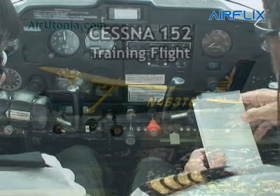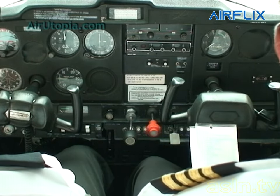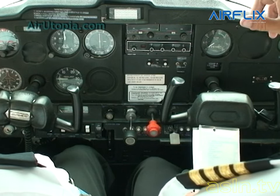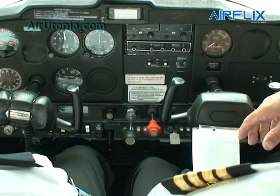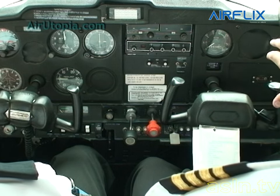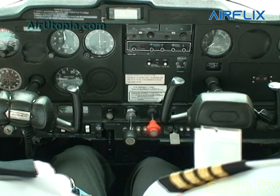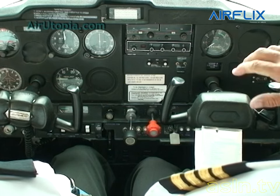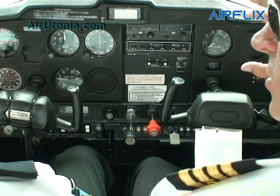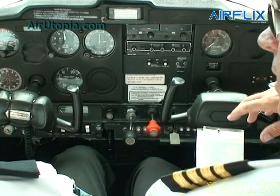Before starting engine checklist, departure briefing. Well, we got that storm here to the east, so we're going to stay west, northwest of the storm. It is moving slightly east-southeast, so it's not going to get us in trouble. We're going to do some local flying, stay to the northwest, and keep an eye on that storm. If the storm does move west or towards the airport, we're going to quickly come back and land.